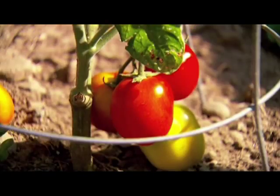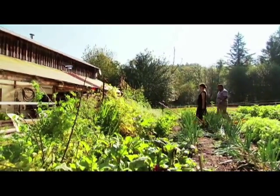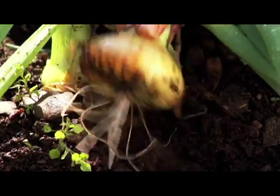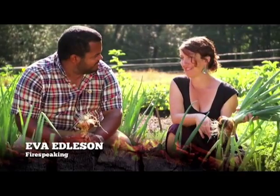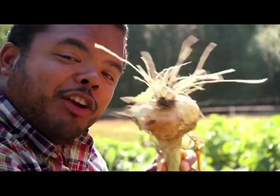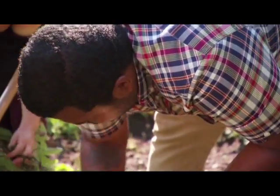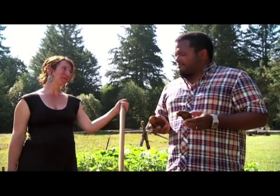While the pork marinates, I step into the garden to help Eva pull a few vegetables for a delicious side dish. We're gonna use these onions here. Nice and fresh. Yeah, they're gonna give a really sweet flavor. Straight from the ground. Doesn't get any fresher than that. These are a really delicious baking potato. They're just gonna be delicious when we roast them up.